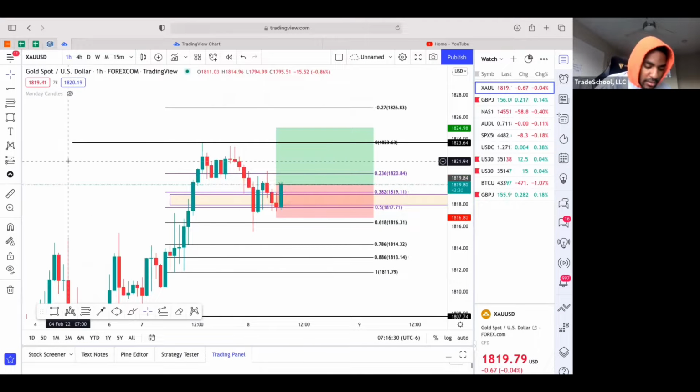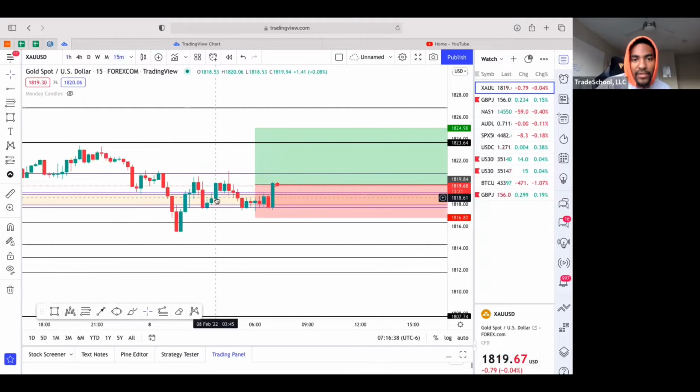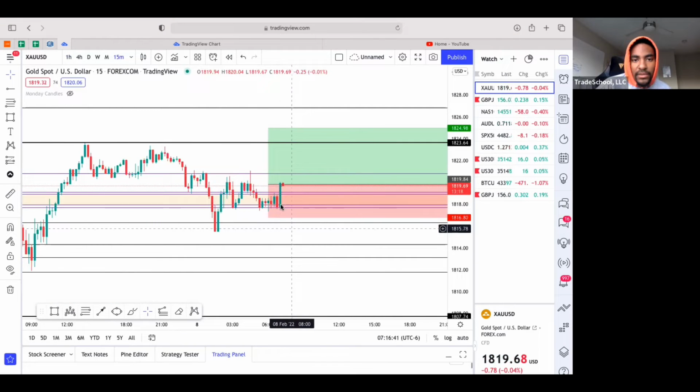I'm gonna buy on gold. So we'll see what happens. It could pull back just a little bit. Still got stop loss at the 38. I'm gonna be looking at the 15 minute for this particular trade. We'll just kind of see what happens.